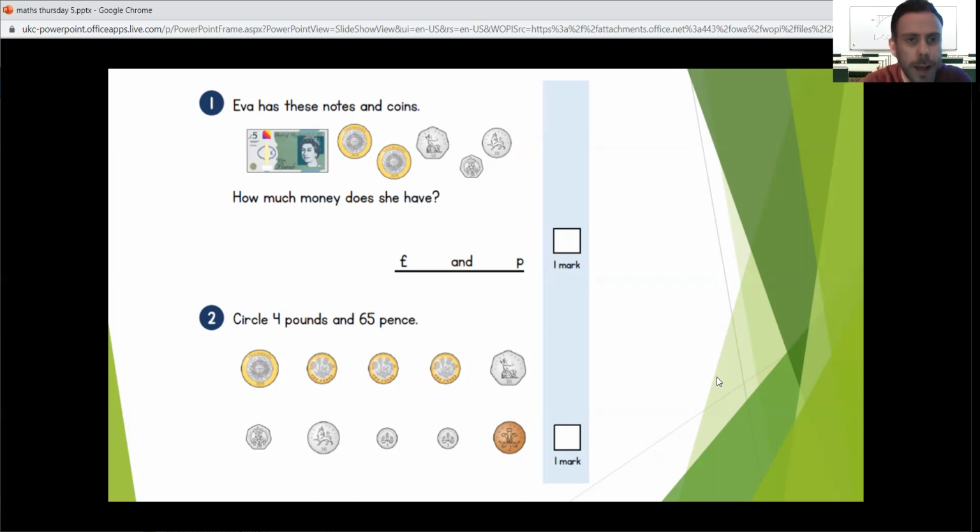Okay, so first of all, Eva has got some money. Let's see how much money she's got. Start with the pounds first. So we've got a £5 note, add £2, add another £2. So 7, £9. And then how many pence have we got here? We've got 50, a 20, and a 10. So that's 80p. So we've got £9, 80p altogether. £9 and 80 pence. That's number 1.